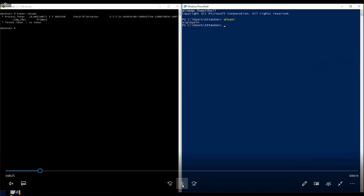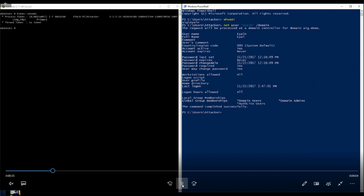As you can see, I'm running as Eyal. And I will check my privileges just to make sure that I am protected with two-factor authentication. And as you can see, I'm a domain admin, and I'm also protected by Authlight. So right now, I'm on the left side of the screen. I'm sorry if the font is too small, but there's nothing I can do.